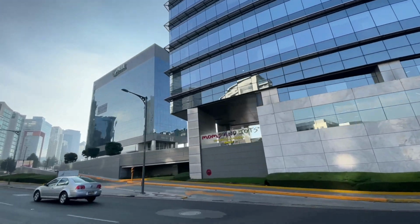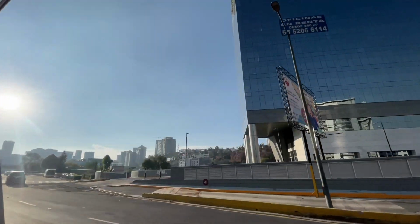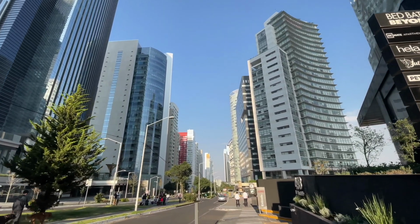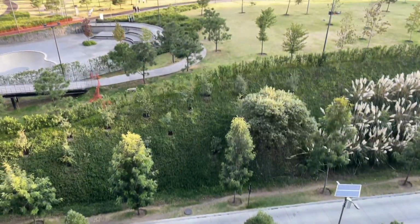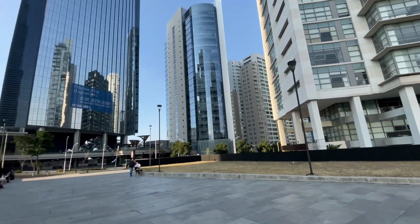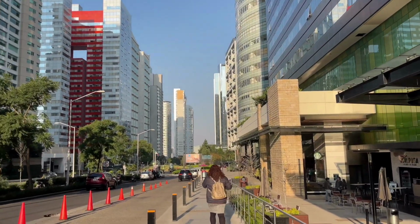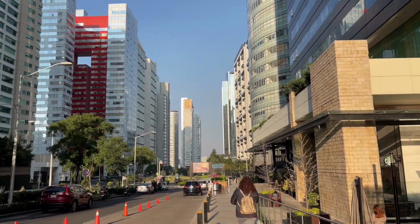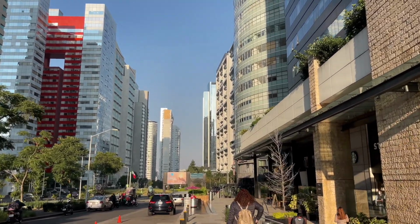And as we arrive in Santa Fe, you can see the modern high-rise buildings. And this is Santa Fe, modern district here in Mexico City. This is definitely the most modern part of Mexico City that I've ever seen here in Santa Fe. I mean, I would say it's better than Los Angeles, Wilshire Boulevard. I mean, this is way more modern, very clean.